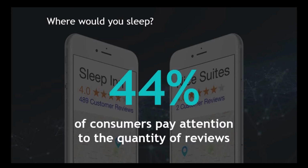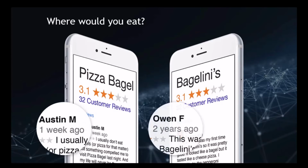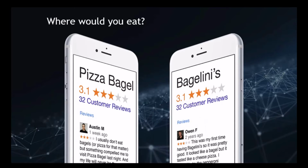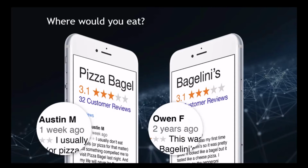So let's look at one more example. Say you got a hankering for some pizza and you do a quick online search in your local area to find a pizza place. You find two. One is Pizza Bagel, 3.1 stars, 32 reviews. The other is Bagelini's, also 3.1 stars, also 32 reviews. So they look pretty identical, right? If you dig into it a little bit further, you'll notice that Pizza Bagel's most recent review was 1 week ago, and Bagelini's most recent review was 2 years ago.